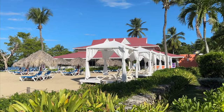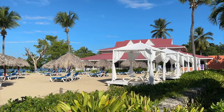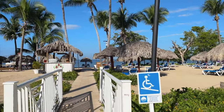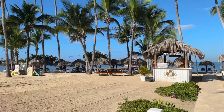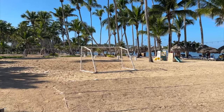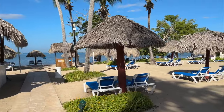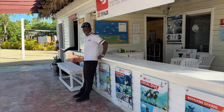Over there is Las Olas, the snack restaurant for people that are hungry between breakfast and lunch, which happens very often when you're on vacation. And over here is a beach bar, and there you can see the beach. A soccer field. There's something for the little ones. And to the beach, to the right, there is water sports.